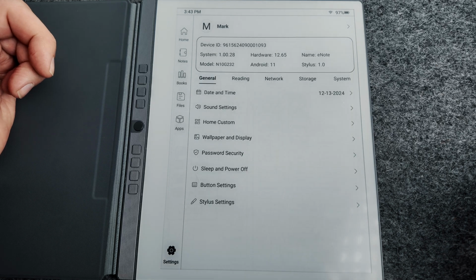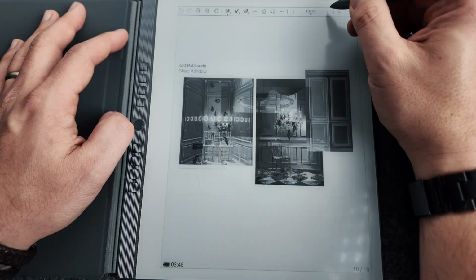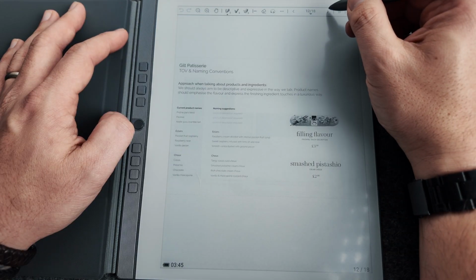Secondly, I talked about this being a bit slow to respond when compared to an iPad, and when it comes to moving around the menu system, I do stand by that, but bear in mind that you're mainly going to be using this to take notes with.